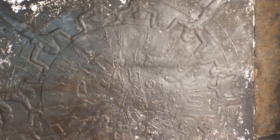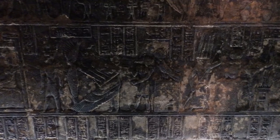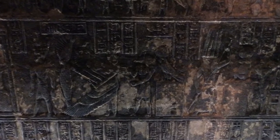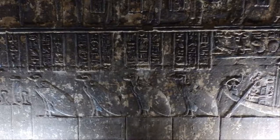Behind the magnificent gate is the temple courtyard. A little further is the covered column hall, the front of which is open to sunlight. Each column here resembles a sistrum, the sacred musical instrument of the goddess Hathor, the sounds of which accompany the singing of the temple choir.